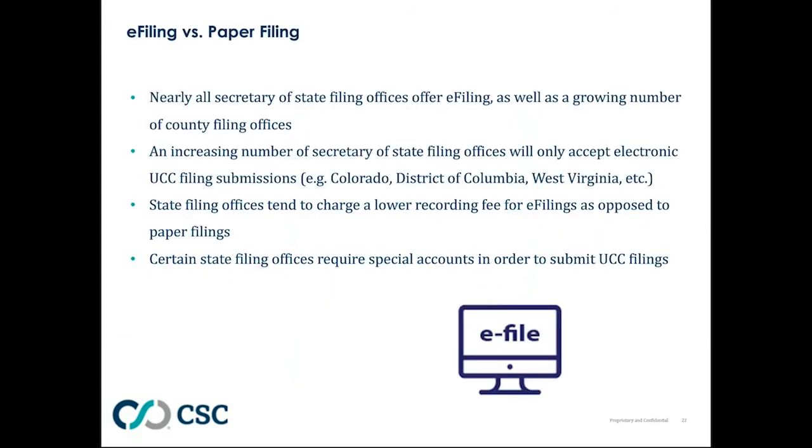Once you have prepared the filing, you then have two options to file, either electronically or by paper. eFile, or electronic file, is becoming more and more popular with law firms for several reasons. Nearly all Secretary of State filing offices offer eFiling, as well as a growing number of county filing offices. In fact, an increasing number of Secretary of State filing offices will only accept electronic UCC filing submissions, such as Colorado, DC, and West Virginia.